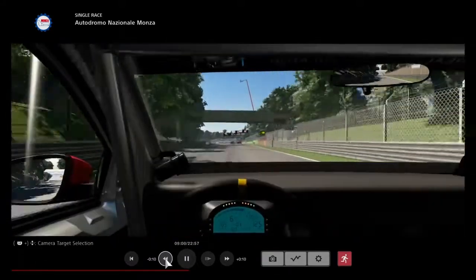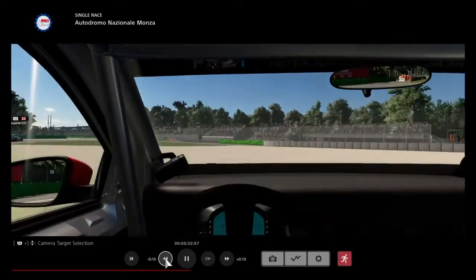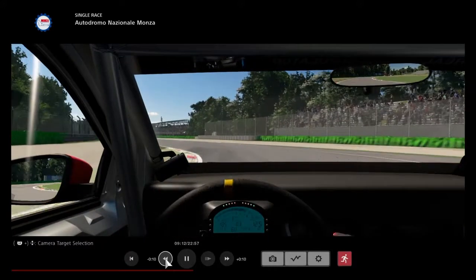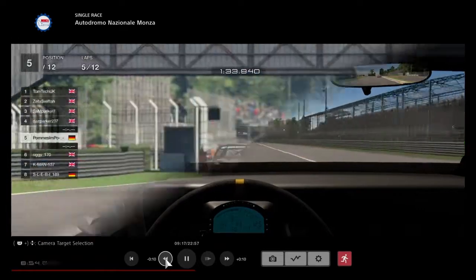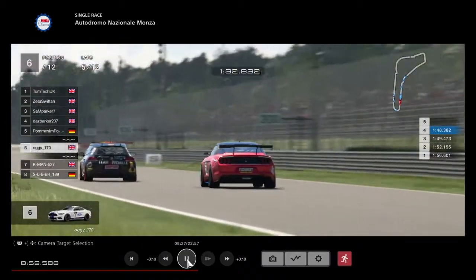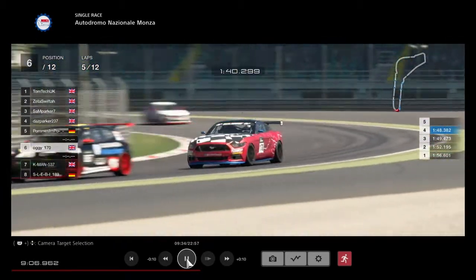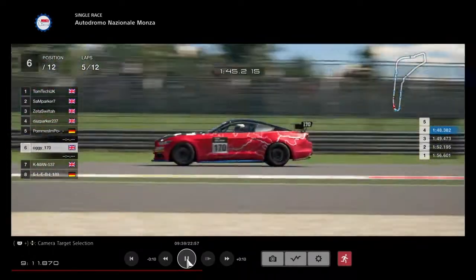Let's take a look at the onboard here with Nico, and as he goes into the chicane, we didn't see that. That was cold racer Craig Kellett going into the wall there, and Nico was actually avoiding the car that was off the track. So this means now Craig Hodgson can make a move on Nico, to see if he can get a better points haul for himself and for Team Craig, as he struggled in the first race.